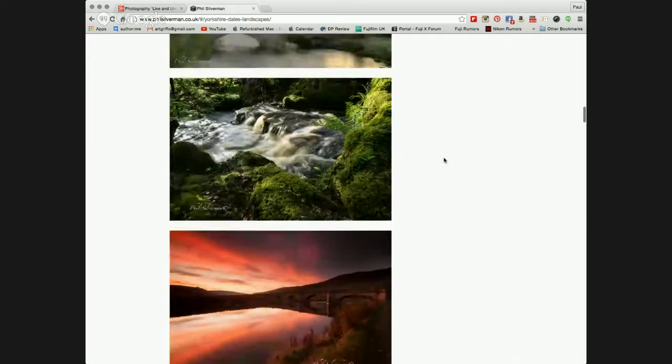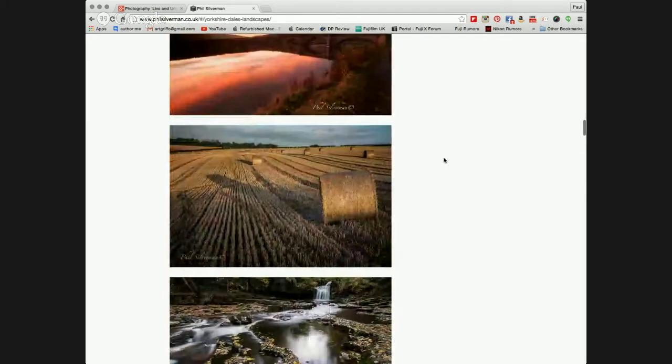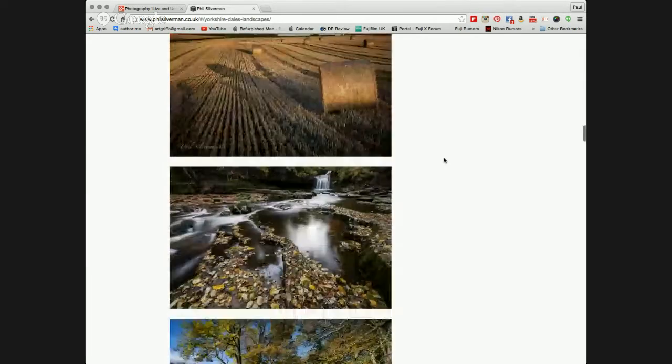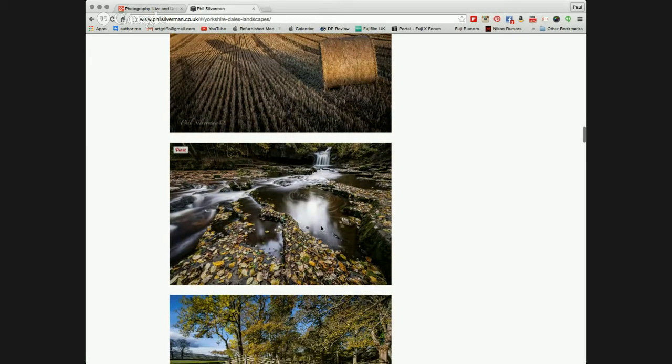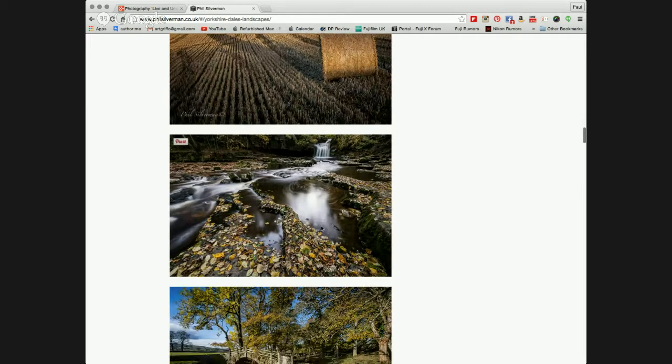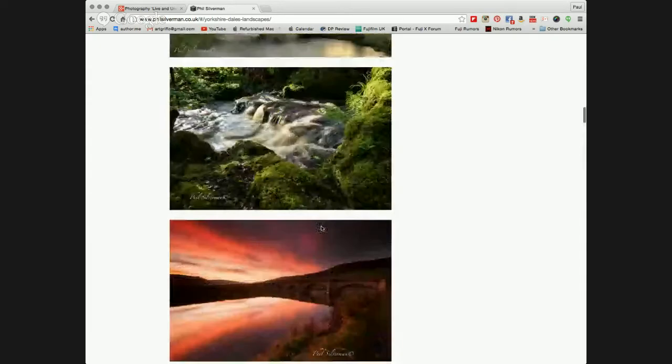Let's just look at a couple more here. Lovely one of the fields, the haystacks there. Great shot with slow motion on the water there. Did you have an ND filter on that, or was that just a slow shutter? I closed it down to f/22 to get not only the full depth, but slow the shutter down a lot. Yeah, lovely. I think that was a D300 as well. Great shots there for the landscapes.